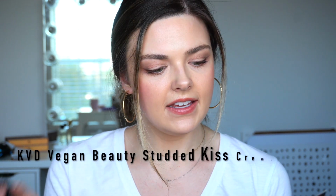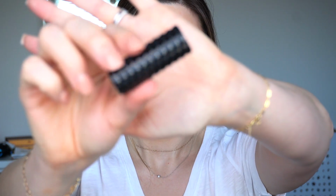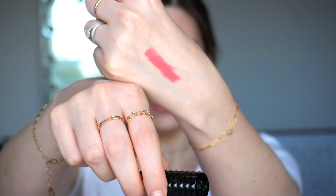It's packaged so pretty. So the first thing I see is this lipstick. This looks like KVD Beauty to me. It is. This is in the shade Lovecraft, and this is the Studded Kiss Cream Lipstick. This is vegan and cruelty-free. It has this really pretty black, kind of studded packaging, which is really nice. So cute.